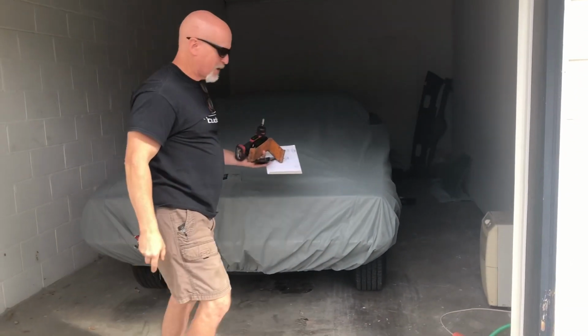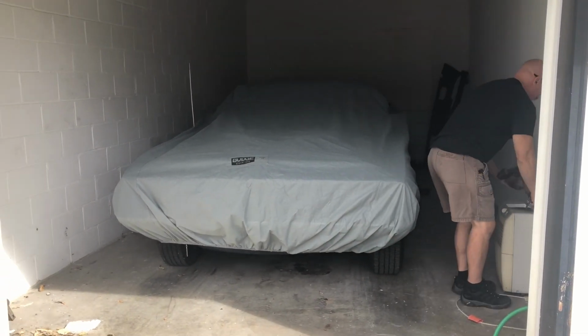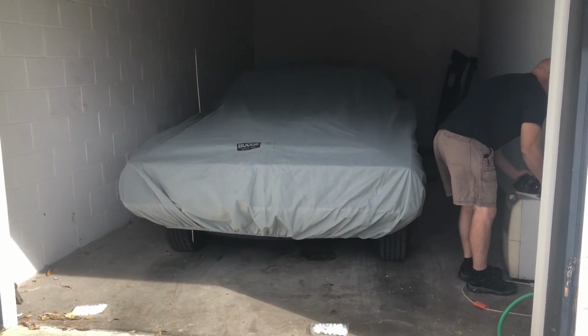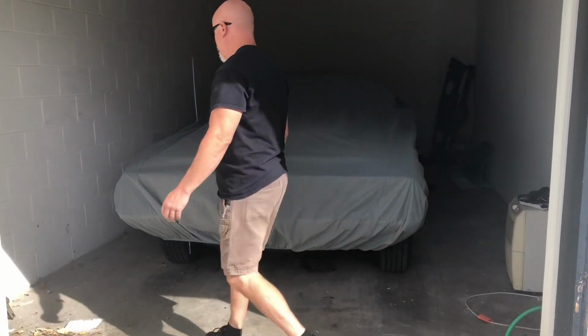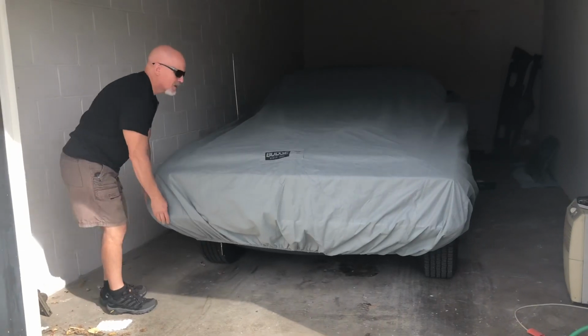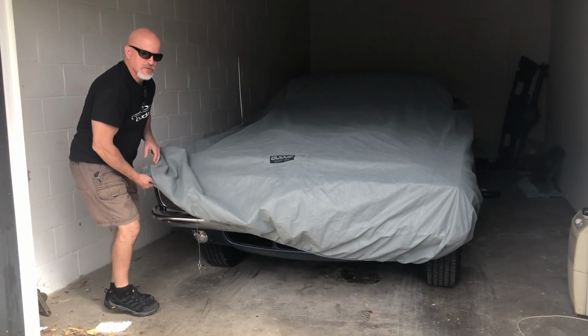Got my mothballs. Saw rodent evidence, so don't want any of that. So let's see what we got under here. Did it involve needing the use of cheese?